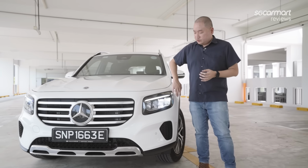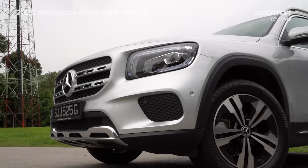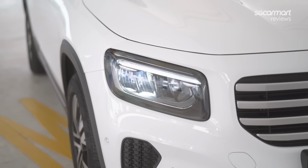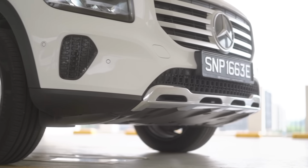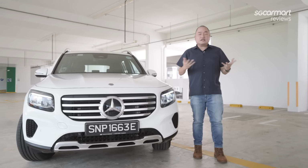The other change has been to the headlights. The headlights, they're now LED performance units. They used to have rounded square daytime running lights, but now they've become these single bars, like dashes. So it's a bit neater, it's a bit sleeker. The bumper has been redesigned as well, and this is done to improve both aesthetics and aerodynamics.